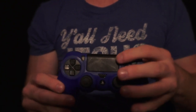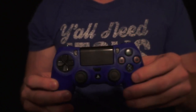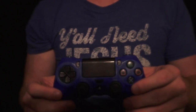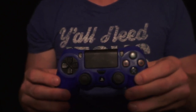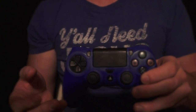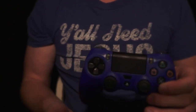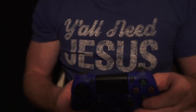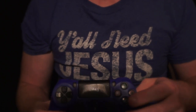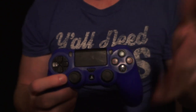Your options button is right here. I know it's covered. The words are there on each side, the share and options. Options is basically the pause button of the PS4. Now, I'm a very nostalgic gamer, so I would prefer it to say start rather than options, though it doesn't really bother me that bad. So we have the share, we have the options, and then the X, the square, the circle, and triangle, the basic buttons on the PS4 controller.